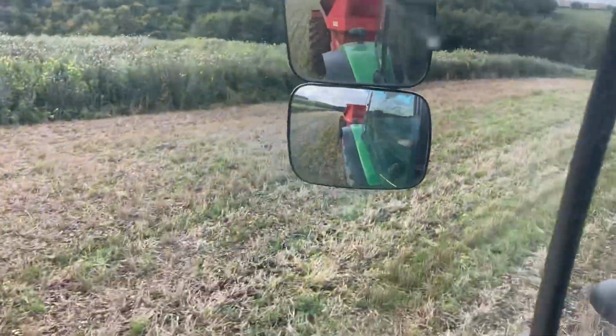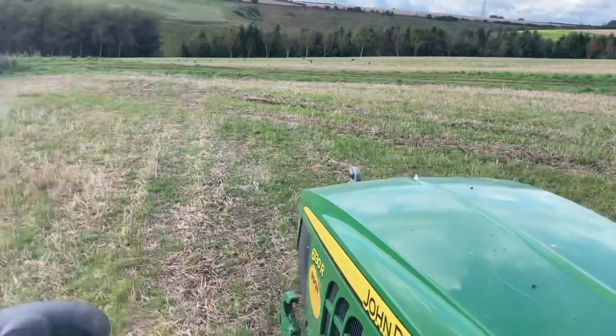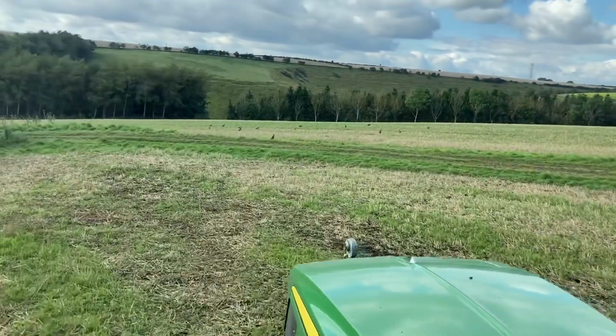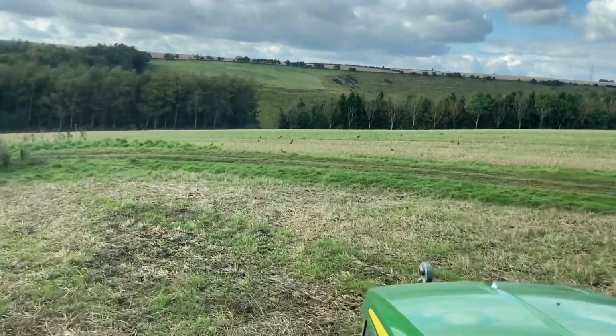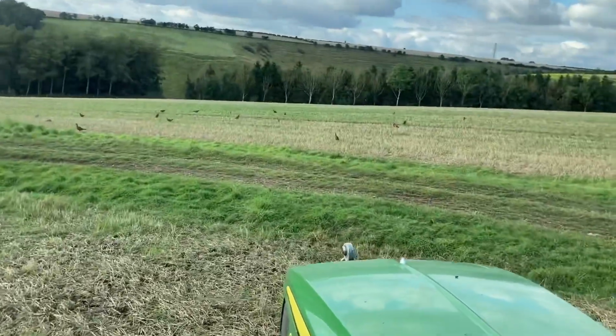Oh, it's actually great. Oh no, I think we've only got buckwheat growing in this end. I think the pheasants have eaten the rape and left the buckwheat. If only, anyway, look. There's a load of pheasants, all stood around. The gamekeepers have actually electric fenced them off, but they've maybe electric fenced these ones into the field now, I don't know.